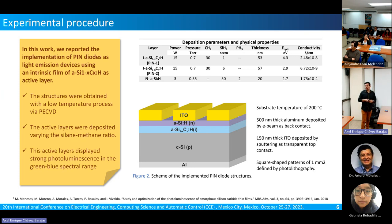Figure two shows the scheme of the implemented PIN structures. The structures were implemented on P-type crystalline silicon wafers. As active layer, we used an intrinsic amorphous silicon carbide layer, and a phosphorus-doped amorphous silicon was used as the N-type layer. As back contact, we used aluminum, and we used indium tin oxide as top contact. Finally, square shaped patterns of 1 square millimeter were defined with a photolithography process.